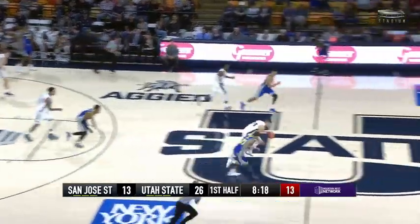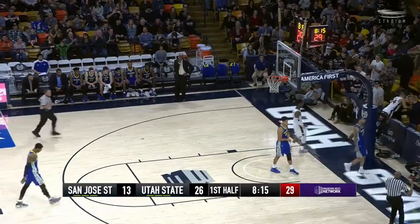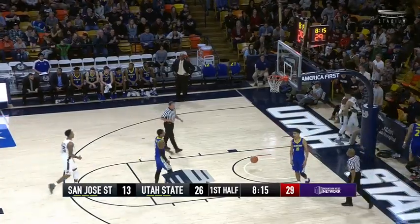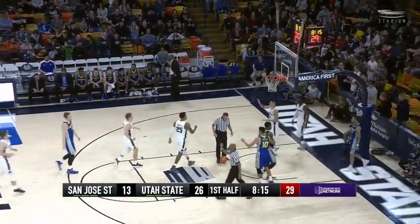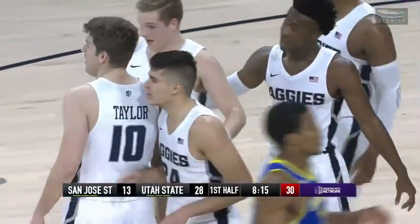Mitchell has the ball stolen away. Brito with another steal. He doesn't have numbers, keeps it himself, lays it up and in, and he's fouled. Diogo Brito making it happen, going coast to coast, a 1-on-2. He doesn't care, splits the double team and lays it up and in.